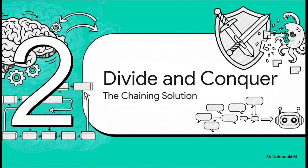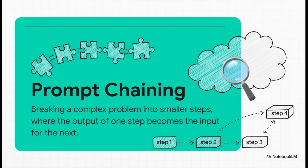So if the problem is asking for too much at once, the solution is, well, it's beautifully simple. It's a classic divide and conquer strategy. And in the world of AI, we call it prompt chaining. The whole idea is really straightforward. Instead of taking one giant risky leap, we're going to take a series of small, confident steps. We solve one little piece of the puzzle, and its output becomes the input for the very next step. It's just a clean, logical, and sequential workflow.